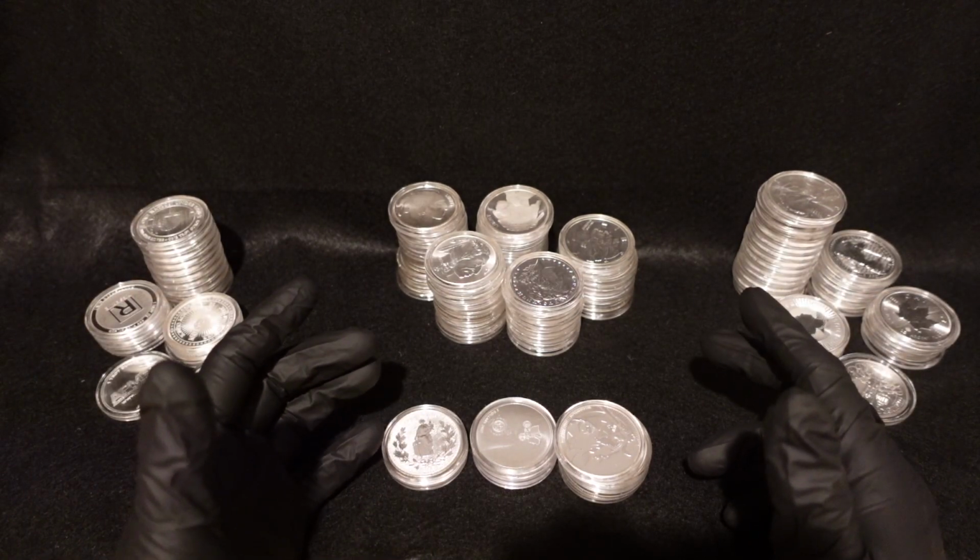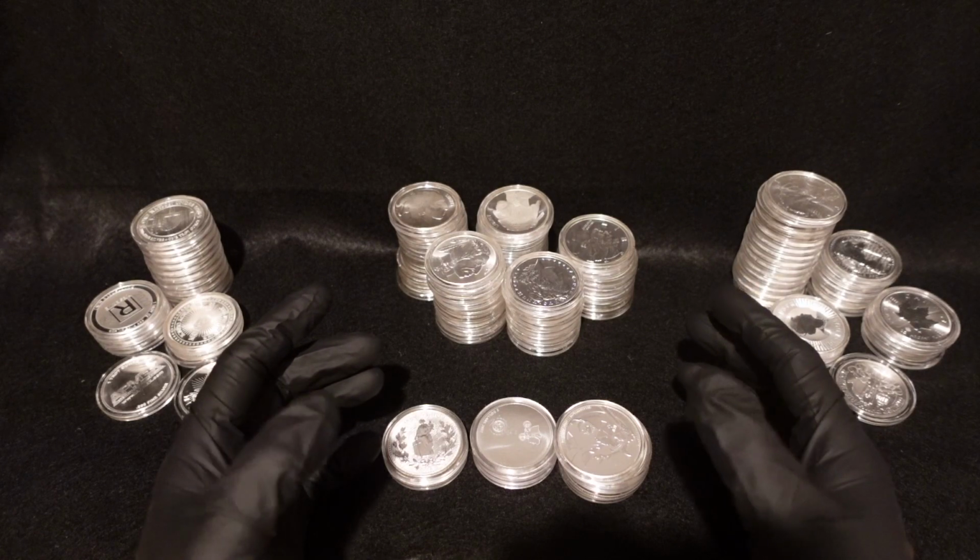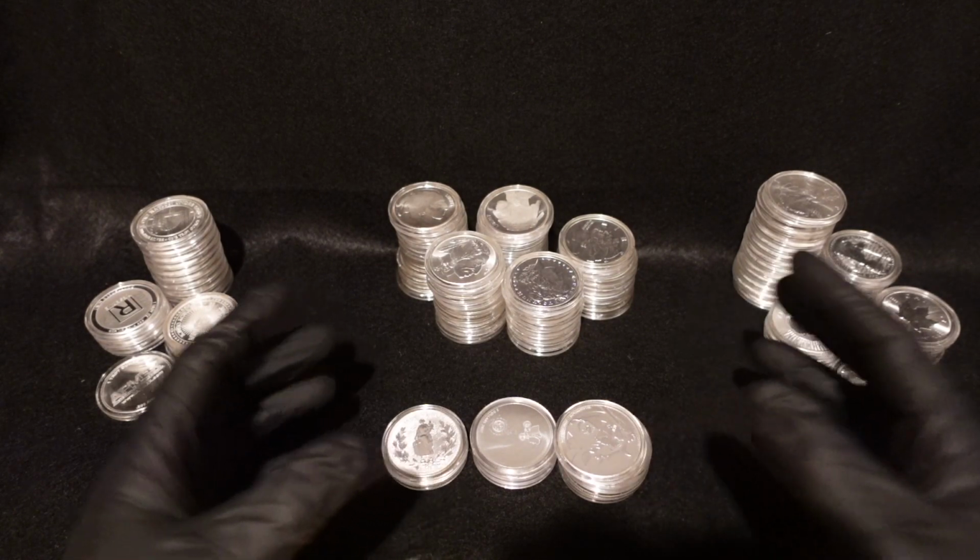I just wanted to celebrate my first 100 coins and rounds that I reached recently, and I wanted to showcase what those were.